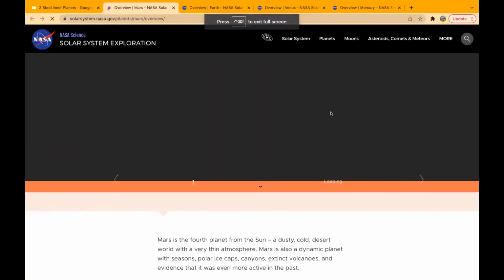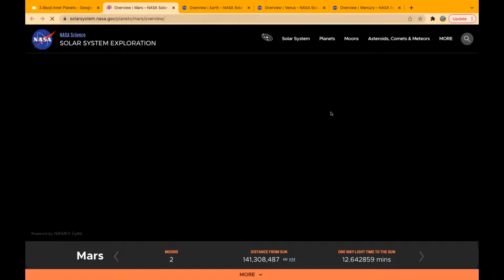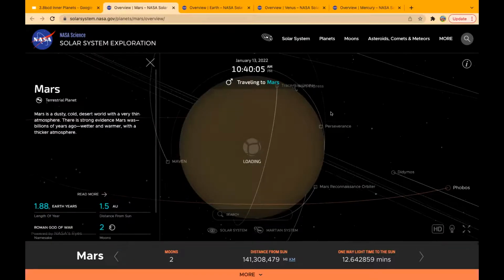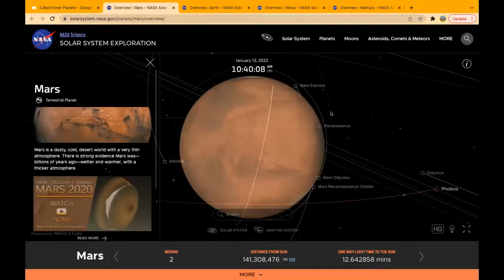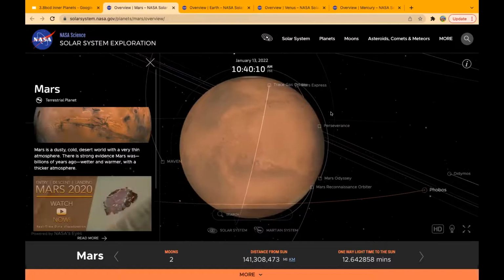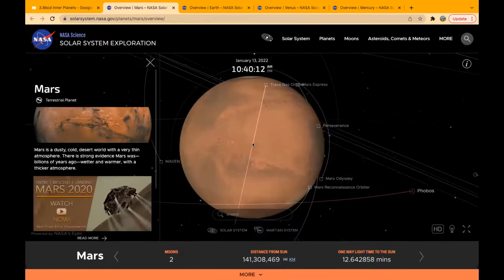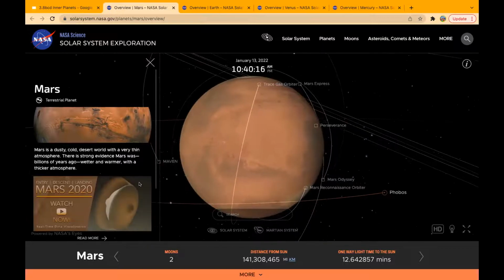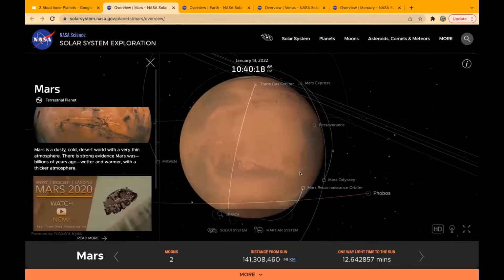And like I said, this is not an ad from NASA's website, but if you're ever doing a research project on Mars or interested in your free time to look at Mars, there's information on all the different missions, all the different Mars rovers. There's even things you can print out and build your own versions of the Mars rovers and everything like that. So it's really cool.